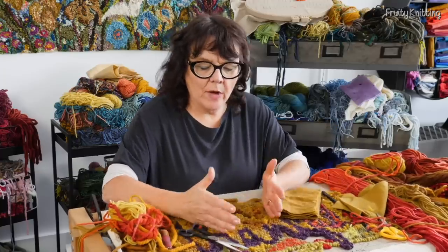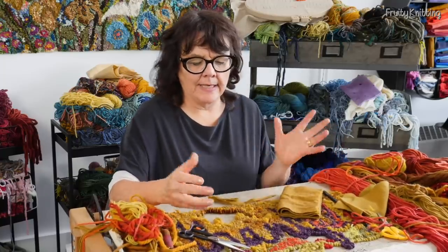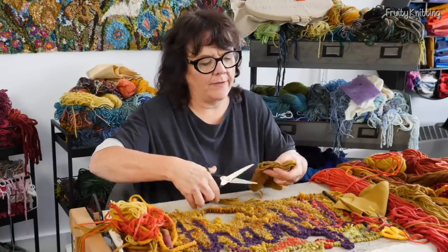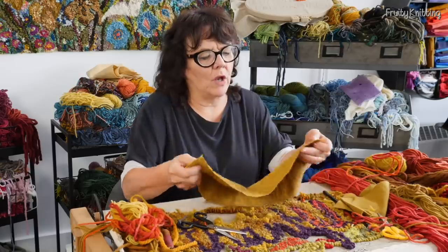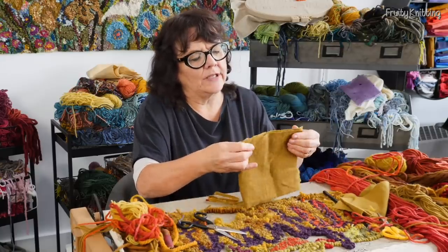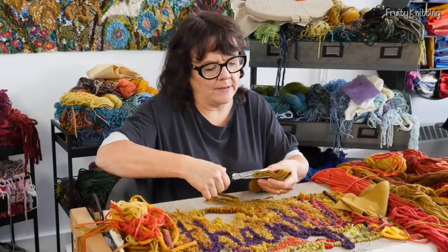So right now I want to just show you a little bit more, if you wanted to get a little bit more interesting or a little bit more advanced. I sometimes like to cut wool cloth, and you just take a piece of wool cloth, and I find about 12 inches long is good. Then I fold it, and then I cut it into strips.